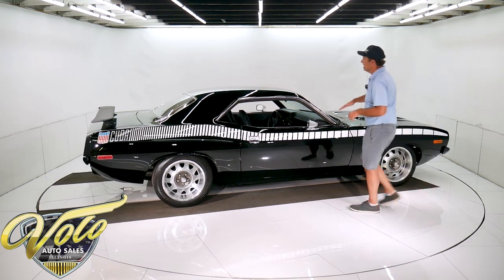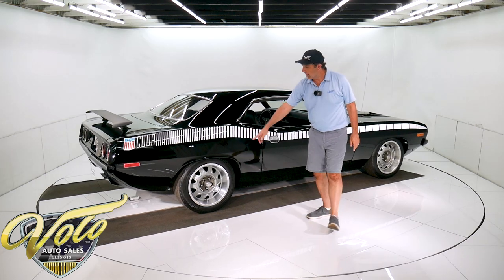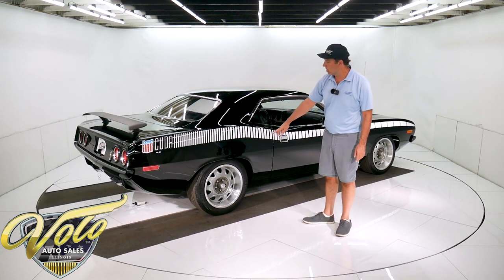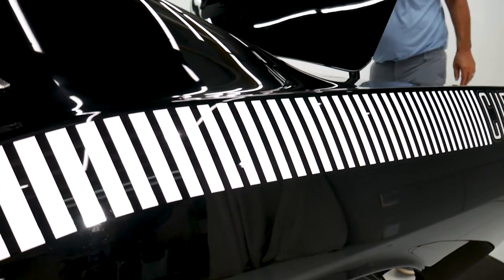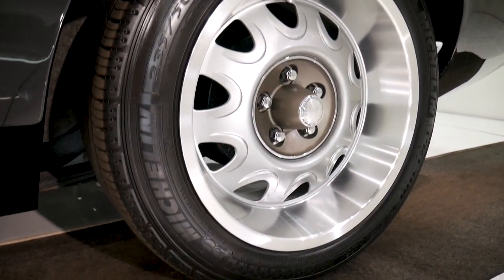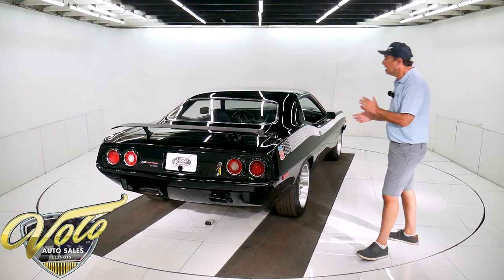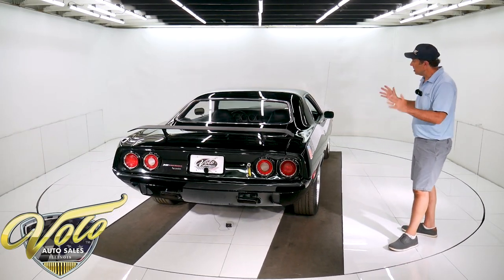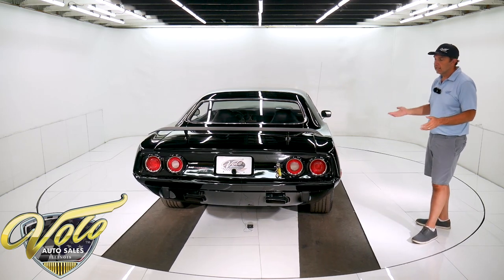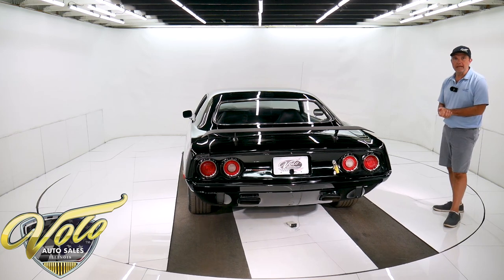The car is lower than normal, so the thing's been squatted down. It's got the Rallye wheels, but these are the modern version, 17-inch billet aluminum wheels with Michelin performance tires. They say there's 500 miles on the restoration of the car. It's a South Carolina car. They also claim it's all the original metal. It appears to be that way, and the more you look at the body, the better it gets.